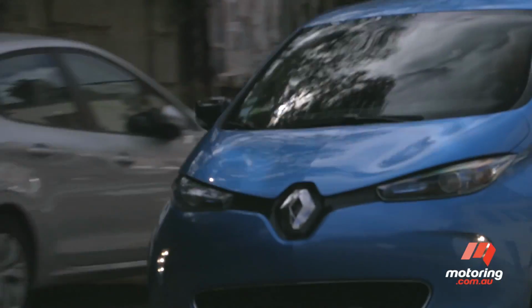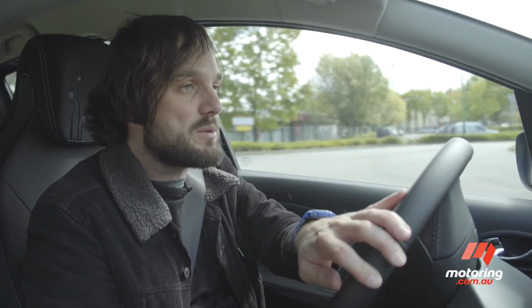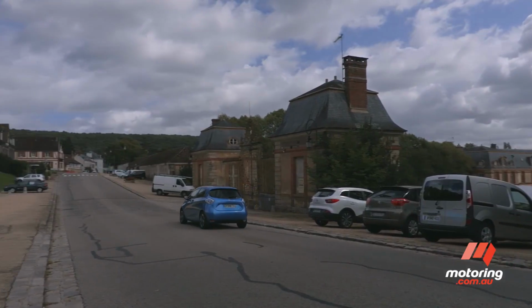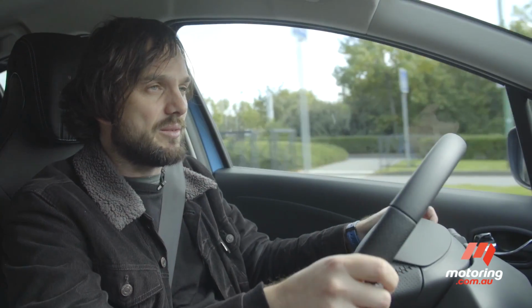Another area where you have to get your head around driving this is the regen braking on this car. It can be quite difficult to modulate the pedal early on, and that's because it's not actually the brake pads that are slowing the car, it's the electric motor trying to claw back some energy and increase that range. But you do get used to it.